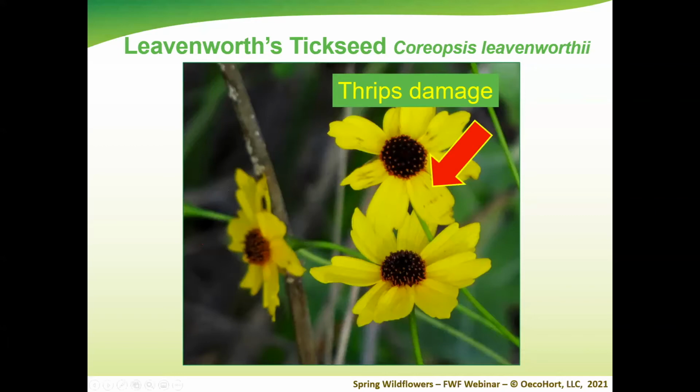A lot of times they're hiding out here in the disc flowers, so you can shake them out. But it's just a little tidbit. So if you see this kind of damage on a Coreopsis, it's probably due to flower thrips.